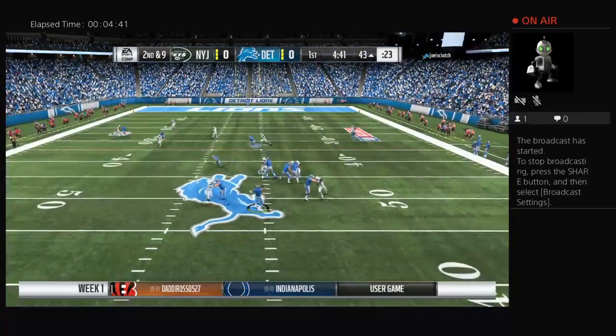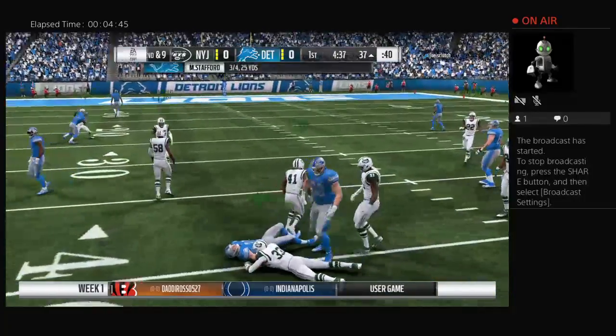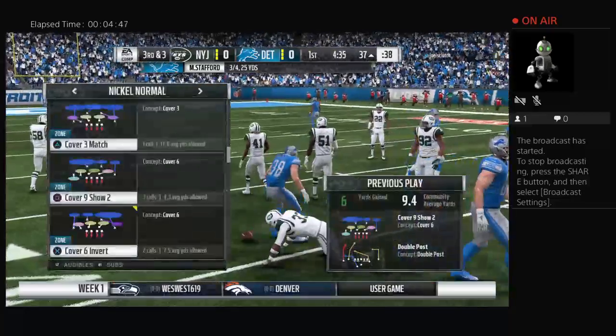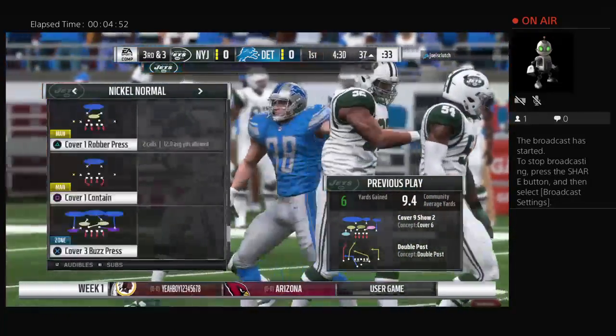To throw on 2nd down is Stafford. Throwing for his running back, and he's got him, complete. And a pretty little juke move there on a nice gain. 6 yards on the pickup, and it'll be 3rd down.